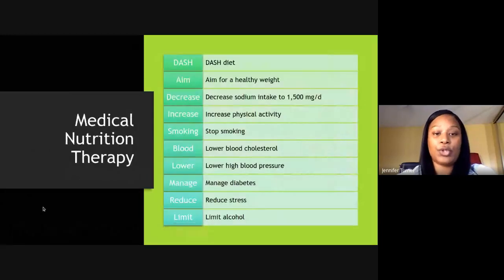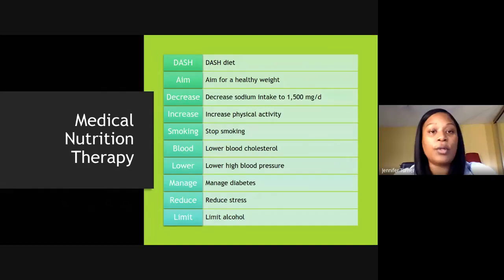Now, the medical nutrition therapy, the DASH diet. The DASH diet is a pretty good eating pattern to follow in general because you don't have to have heart issues. The reason it's a good eating pattern is because it focuses on whole grains, healthy fats like avocado or olive oil, seeds and nuts, lean protein, and more fruits and veggies. Adopting this eating pattern can help you get to a healthy weight and maintain that healthy weight.